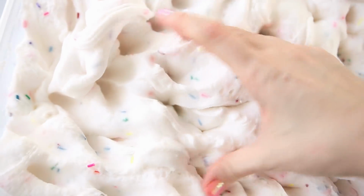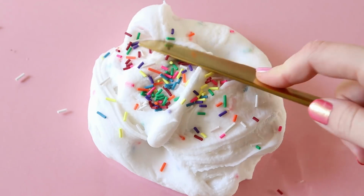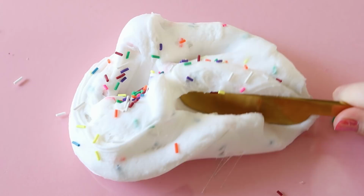This one is a very soft cloud cream texture, and it is a little bit fluffier than the normal cloud cream. We're trying out a new frosting recipe with this one, so if you guys get it, definitely let me know what you think.